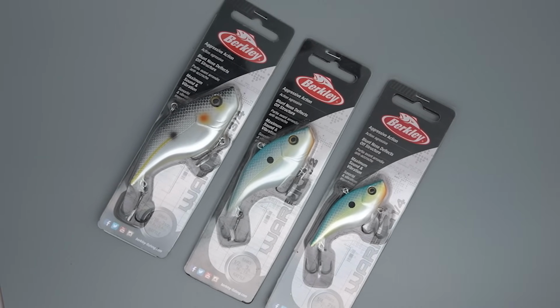I'm going to throw the 1/4 when I feel like they're really keying in on shad. If I'm seeing lots of schooling action in the backs of pockets, that 1/4 ounce bait, just a smaller profile, that's when I throw it. Just when I can't get them to bite another one, that's when I throw it. That 1/2 ounce is my go-to. Again, I can cover water over the top of grass. It's one of the best months to throw a lipless crankbait.